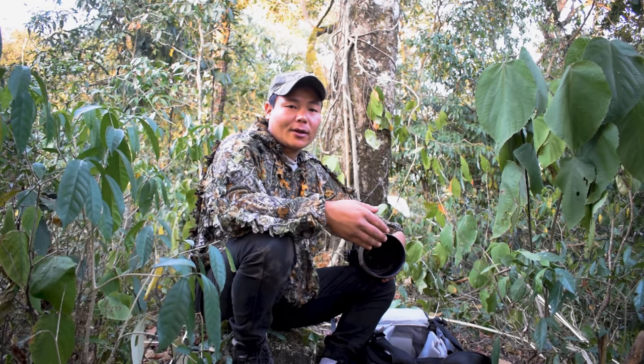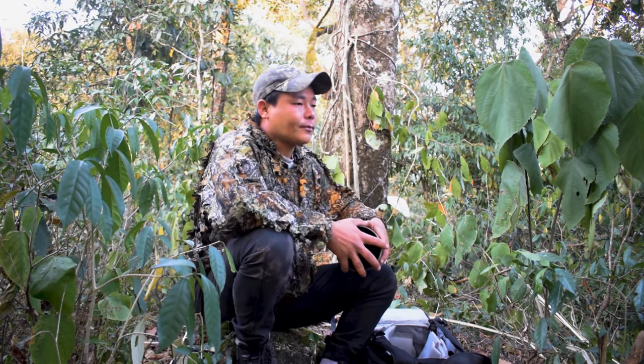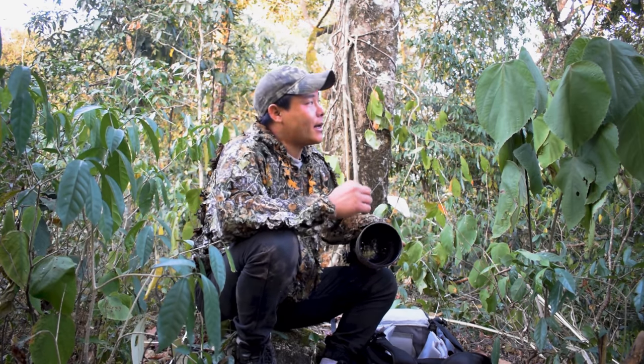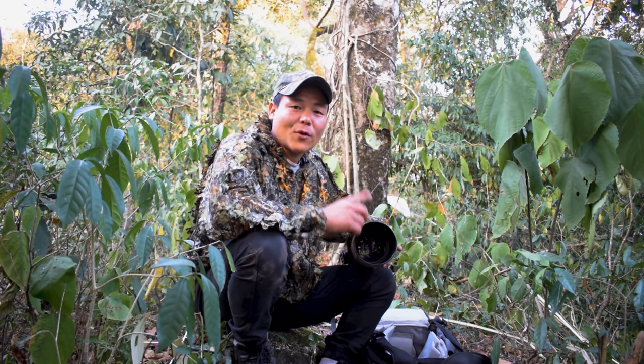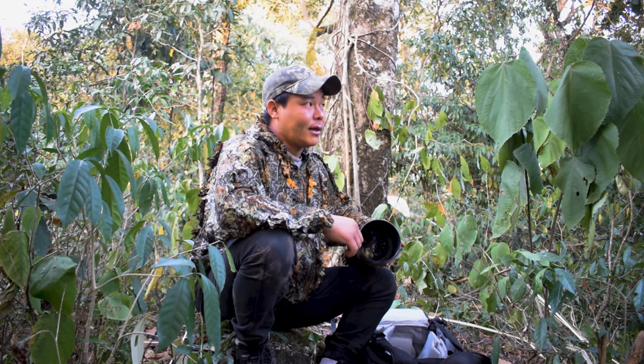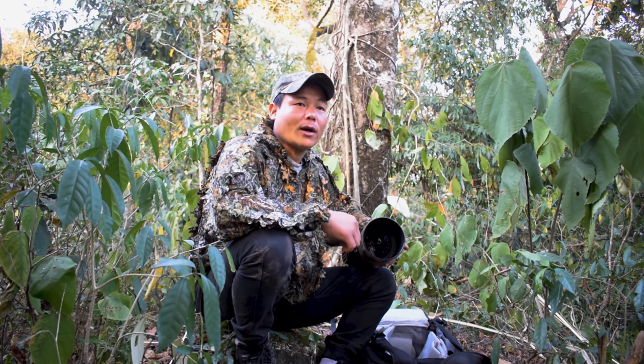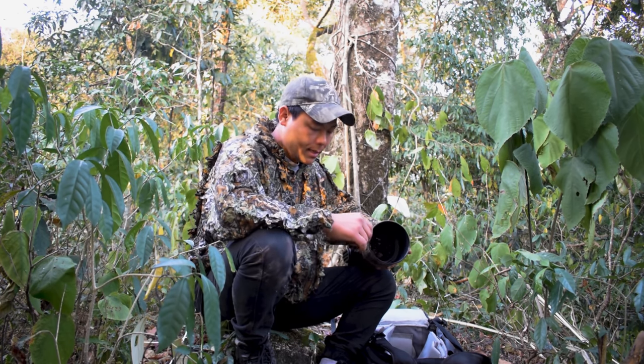So in my second day I thought of making this tree house, and then I did it, and I had a very beautiful time in the tree house shooting the hornbills. And I even got very beautiful photos, and I would really love to share them with you guys.